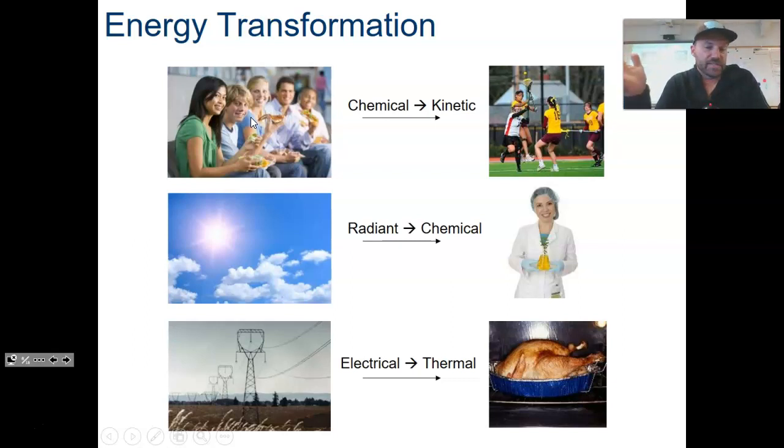There's a law that says energy can neither be created nor destroyed. The universe was born with a certain amount of energy, and now it's just trading hands through an economy, like you buy it and then you give it away. So you eat food, taking in chemical energy. You start moving, you're giving it away as kinetic energy.